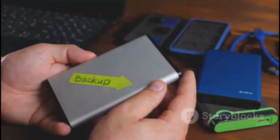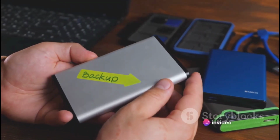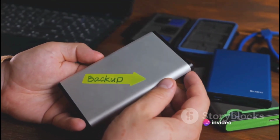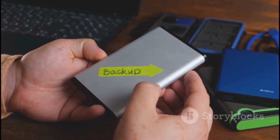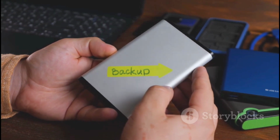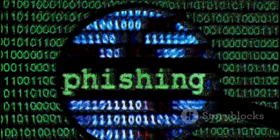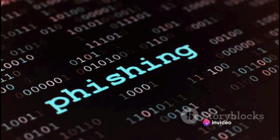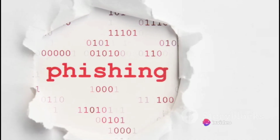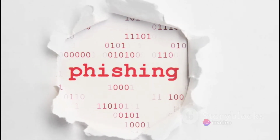Regular backups are your safety net. If your data gets lost or stolen, backups ensure you can recover it. Consider it your emergency exit, leading you safely out of a crisis. Avoid phishing scams. These are like con artists, tricking you into giving away your data. Be wary of suspicious emails, messages, or websites asking for personal information.